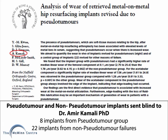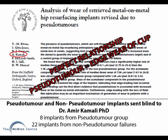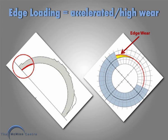The Oxford group sent the pseudotumour patient implants, blind and mixed with non-pseudotumour failures, to Amir Kamali, who's a tribologist at Smith & Nephew Warwick, and all the implants were analysed, and there was a very clear relationship between pseudotumour and edge wear of the cup. So edge loading of the cup in a metal bearing is a really bad happening and will lead to excessive wear on the edge of the cup, and it will cause failure, usually from a metal reaction, fluid-filled hip cavity, or pseudotumours, as Oxford call these.